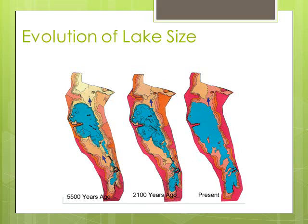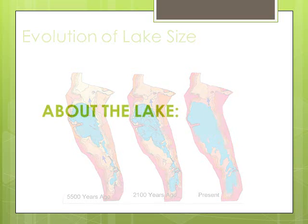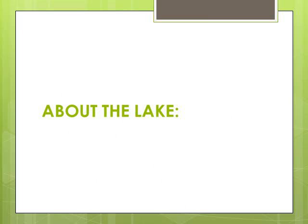This picture shows the evolution of the lake from 5,500 years ago to the mid-period at 2,100 years up to the present time. I decided just to throw this in to show you how much the lake changed, especially the size, because it's gotten a lot bigger. Now we're going to go into some more in-depth detail about the physical characteristics of the lake and problems regarding the lake.